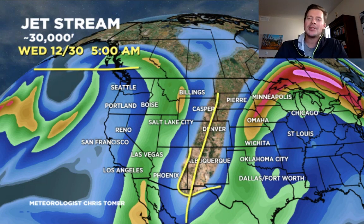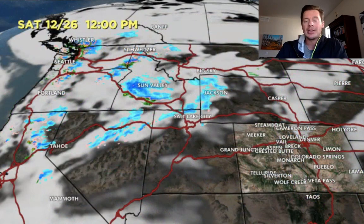Here we are by Wednesday on the clock. There, look how far south the low is, the axis of the low. Now, what happens beyond this? Well, let me show you. Here's the jet by the time we get into Thursday and Friday. It's starting to take that northwest orientation, so we could be bringing in colder air with a little bit of northwest flow by late this upcoming week.